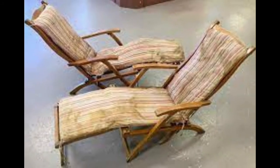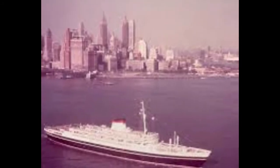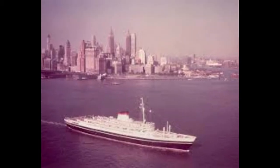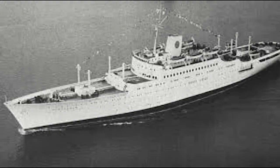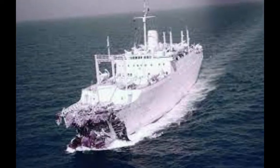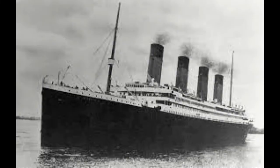When the ship set sail, it had 1,706 people on board, but in America there was another ship called the SS Stockholm, and this would be the ship that would determine Andrea Doria's fate. One of the interesting parts about the MS Stockholm is that she had an iceberg bow, so if she ran into any icebergs, she would have been fine. You know what? That would have been real helpful to the Titanic, but this would help the Stockholm later when she would run into the Andrea Doria.